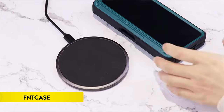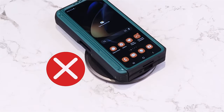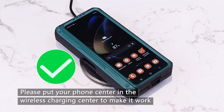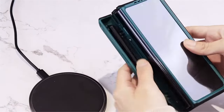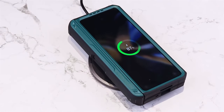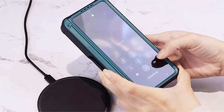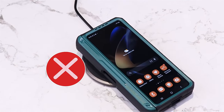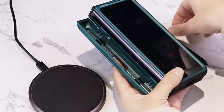Number 5, Phone Case. Phone Case for Samsung Galaxy Z Fold 6 5G 2024 offers robust protection with military-grade armor to shield your device from drops and impacts. It features a built-in screen protector that maintains screen responsiveness while preventing scratches and cracks. The case includes a convenient built-in S Pen holder, ensuring your pen is always within reach. A built-in kickstand provides stable support for hands-free media viewing, and built-in hinge protection safeguards the device's hinge from wear and tear. Ideal for maximizing both protection and practicality for your Galaxy Z Fold 6.